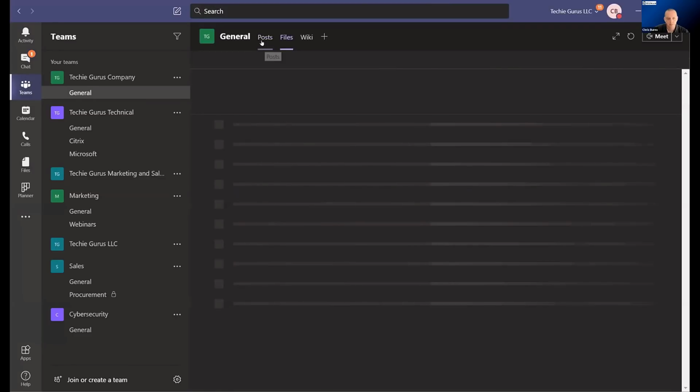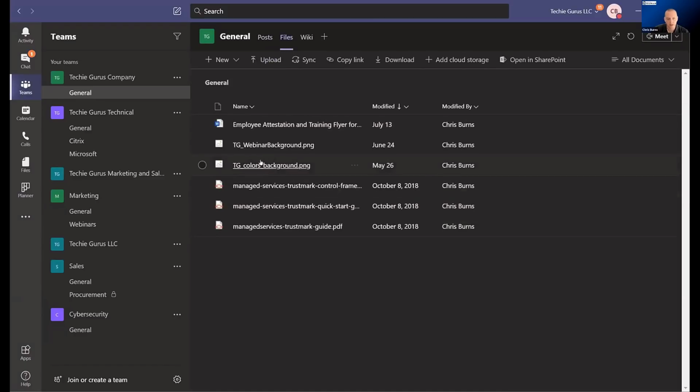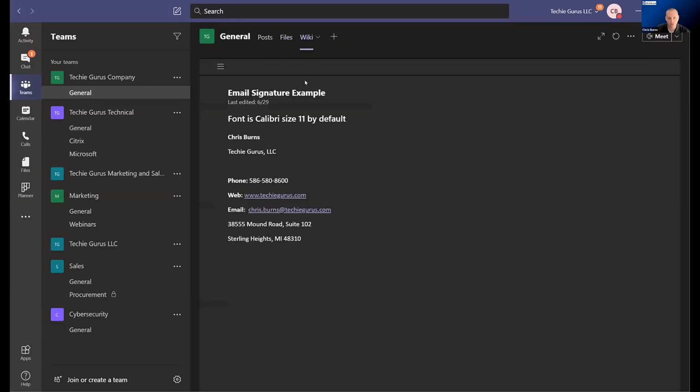Maybe probably don't want to show that. Yeah. So there's some files in here that we have. So we have our background images. We have some Trustmark things that we were going through. You can create wikis. We've done a little bit, an email signature wiki. You could make documentation in here and processes and say, hey, look, your email signature should look like this. And then employees can come in here and can copy it and everything.